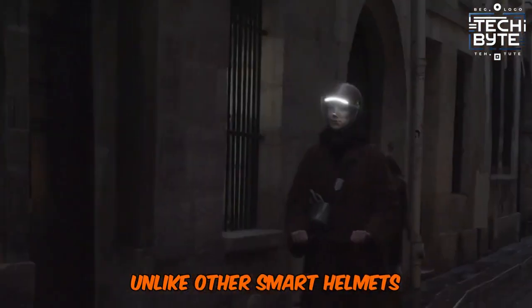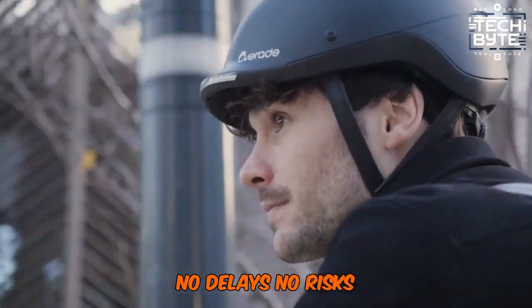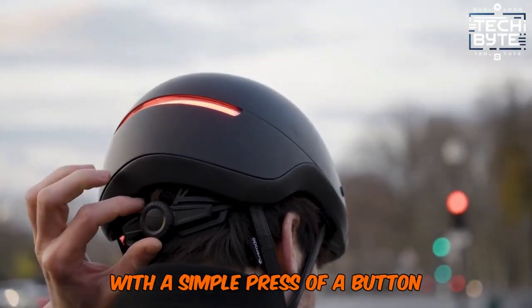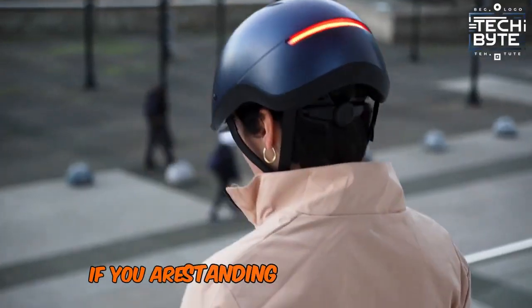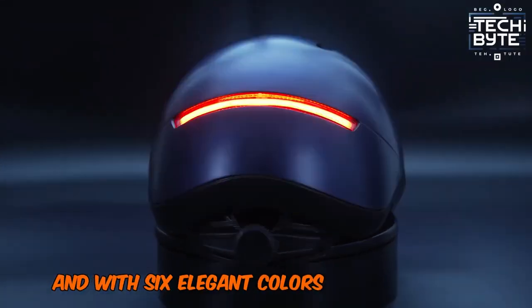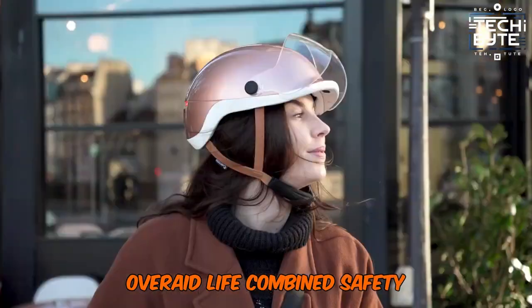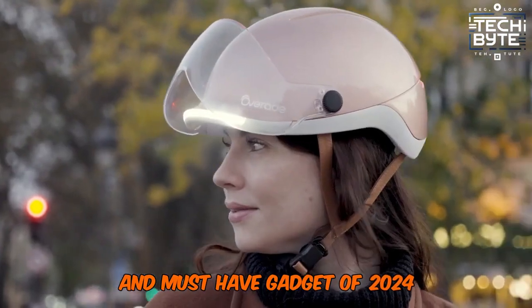Unlike other smart helmets, Overaid Life features OxyBrake technology, which activates brake lights directly from your brake levers. No delays, no risks. Plus, hazard lights alert others to potential dangers ahead with a simple press of a button. It has a battery life of up to 20 hours and costs only $98. If you are standing out in low light conditions with its headlight flash feature, you can grab the attention of riders and pedestrians. And with 6 elegant colors to choose from, you can match your helmet to your personal style. Overaid Life combines safety, innovation, and style, giving it a spot among the coolest and must-have gadgets of 2024.